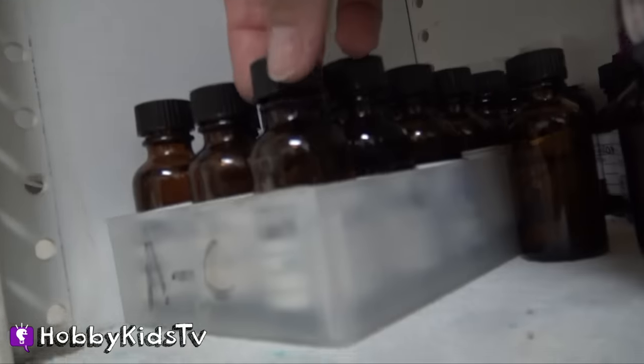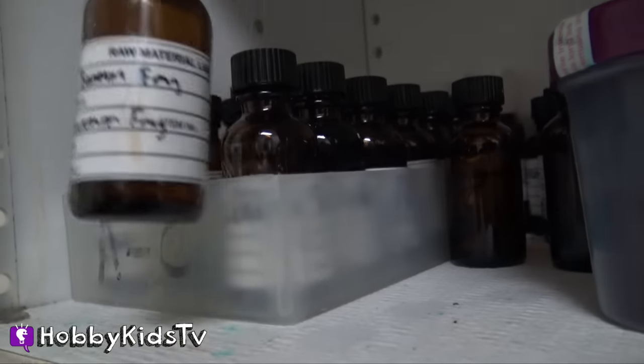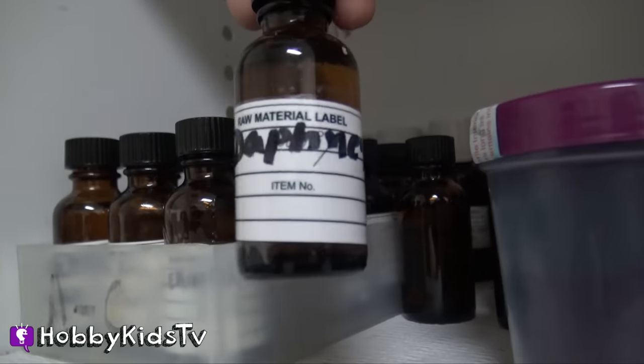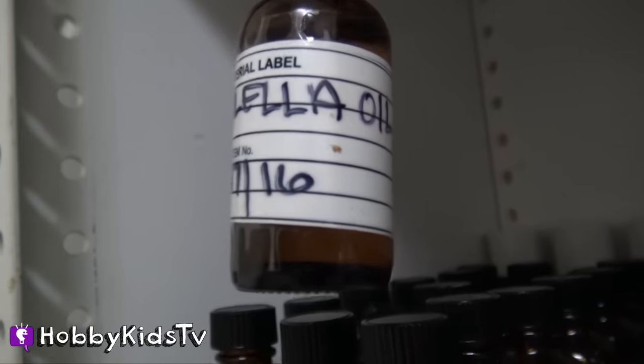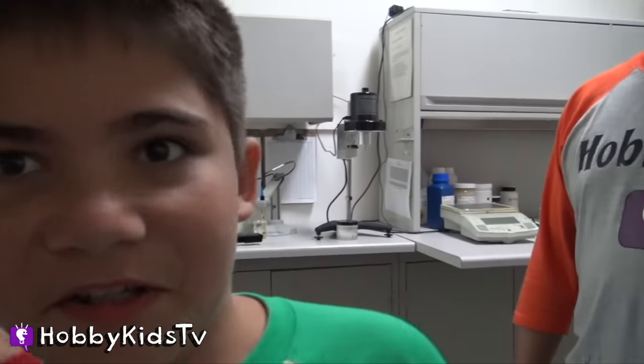Hmm. What's this stuff? This one's called Beautiful. This one's called Banana Fragrance. This one's called Daphne. Who's Daphne? Like the duck? This one's called Citronella Oil. That keeps bugs away. Did you guys know that? I did not know that. Citronella? Yes, it's a natural bug repellent. So why are they putting bug repellent in the floop? So that bugs don't eat the floop? Mm. I didn't know bugs ate floop.